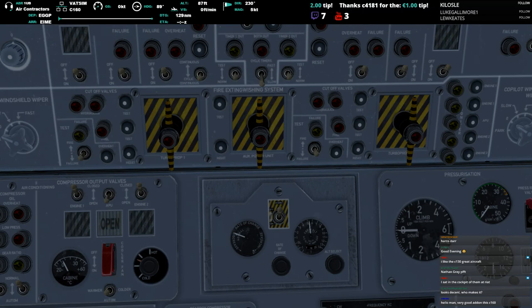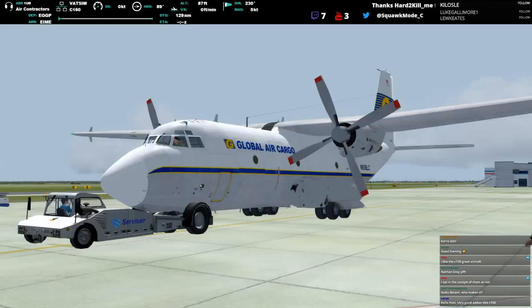Radios and nav frequencies are set. We need to get our startup clearance. Tower, Golf Sierra India X-ray Tango is ready for push and start. Push and start is approved, face south, 1012. Push face south, 1012, Golf Sierra India X-ray Tango.